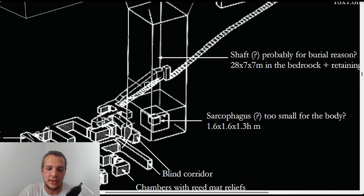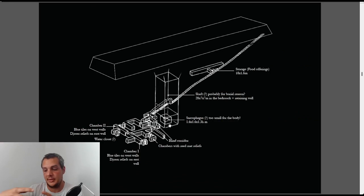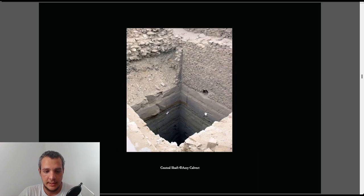Whether this was the burial place of a child or a burial place for the organs is still under debate. This is the shaft seen from above, and it's so deep that you can't really see the bottom. You can see it's all stone construction, and then it comes to the bedrock and it's all carved in the bedrock. It's kind of crazy, isn't it?